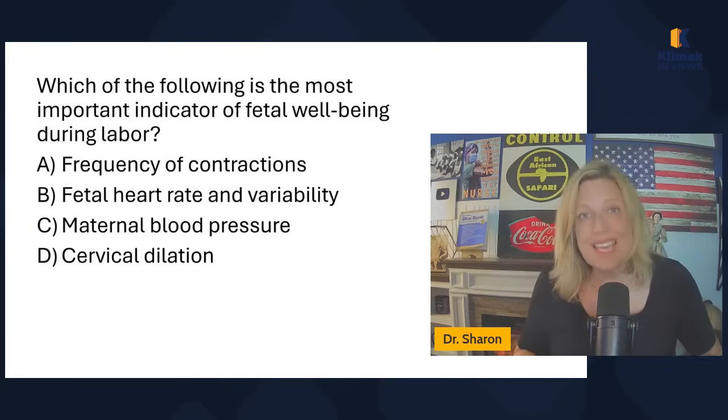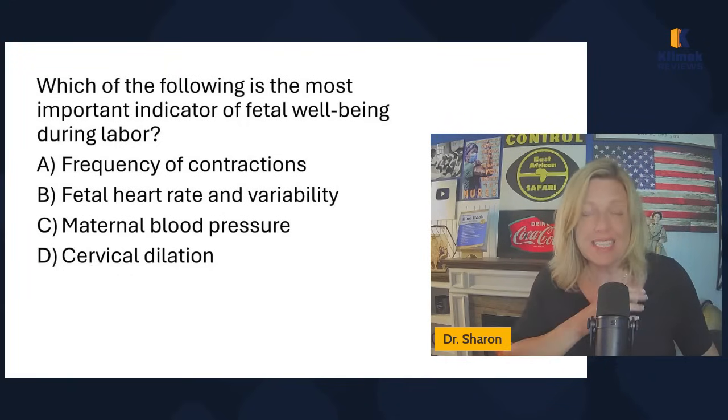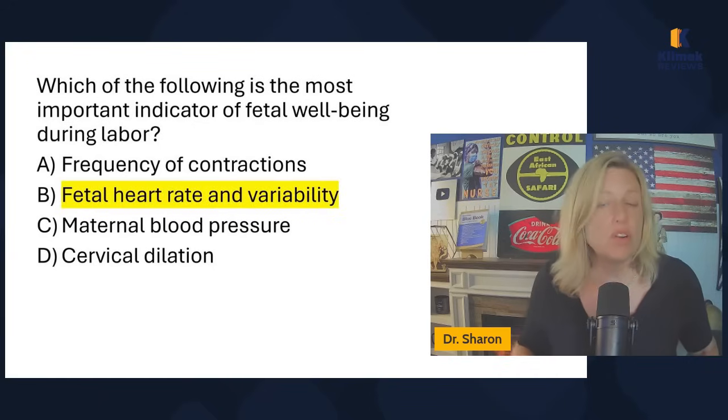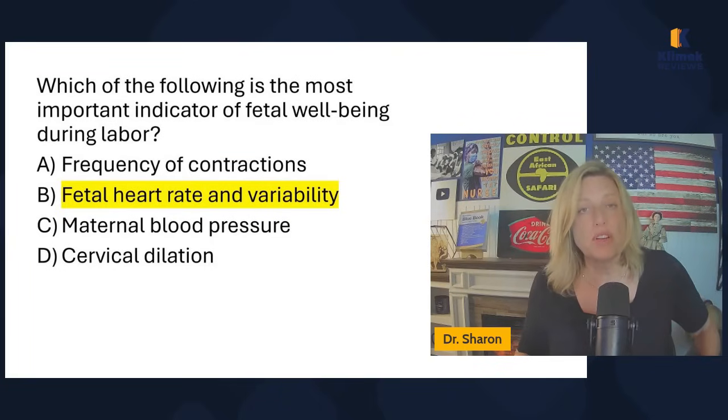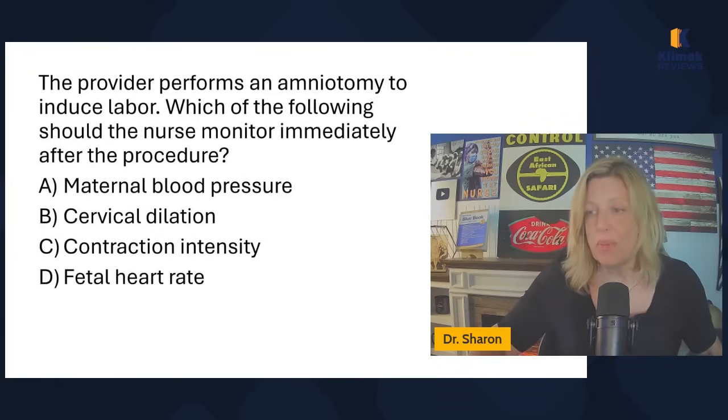So what tells us how the baby's doing? If I want to check on the baby, how do I do that? Well, I can't physically assess the baby. There's only one way I know how baby is doing, and that's looking at fetal heart rate and variability. So pay attention. That's a very good NCLEX answer. Checking fetal heart rate and variability is a really great NCLEX answer because that tells you how baby is doing.